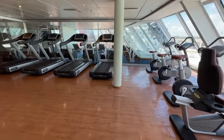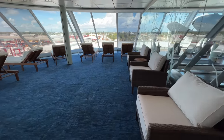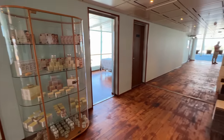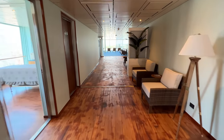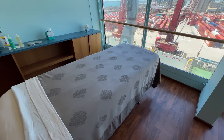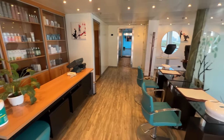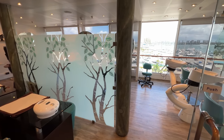Outside the gym, there's a small relaxation area for those awaiting spa treatments. While the spa area seemed small, there were several different treatment rooms on both the port and starboard side of this area. On the starboard side of the area, the salon has its own dedicated space with areas for hair services, manicures, pedicures, and more.